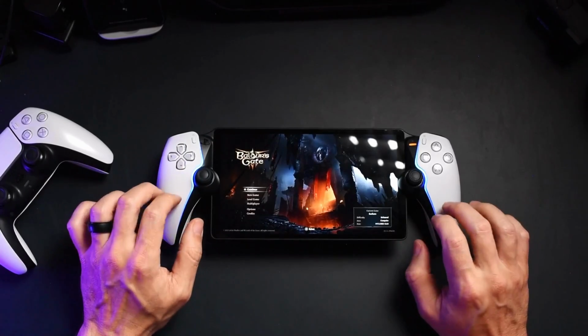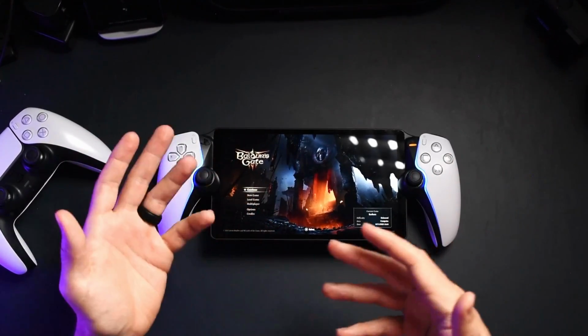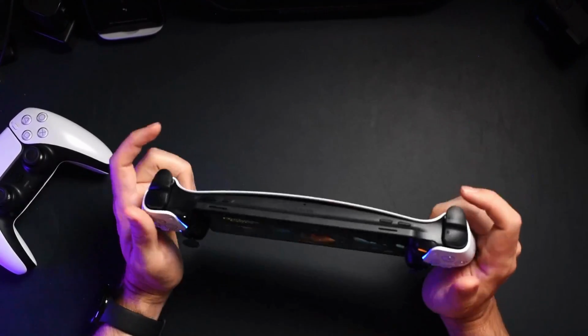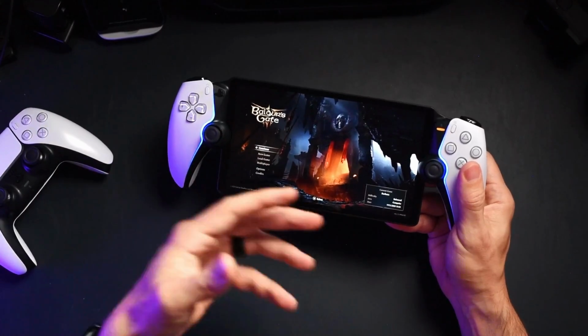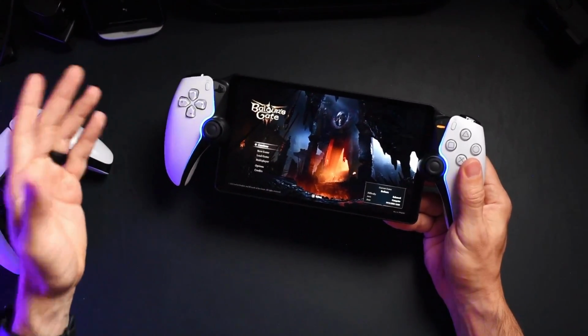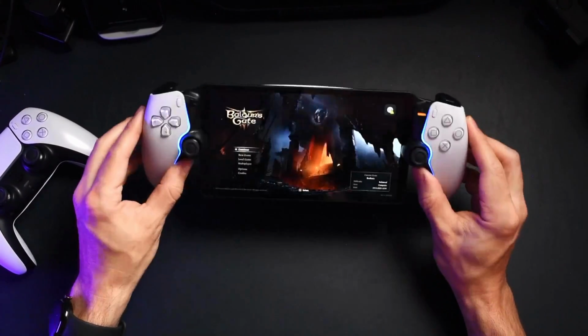One of the things that I do like about this is that you can essentially use this as a second controller. So if somebody comes over and you want to go ahead and play and you don't have another controller that's charged, you can use this with its larger battery. It'll output a second feed. So you're going to get the same feed that's on your television, but you'll be able to use this as an actual controller, which is relatively awesome.